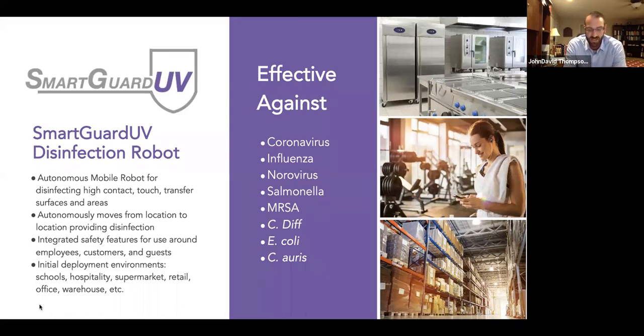And then there's limited measurement and verification that's going to happen from the average cleaning and disinfecting crew. And so these are all things that we want to, if possible, overcome. And that's where these autonomous disinfection solutions make really giant leaps forward in this disinfection process.